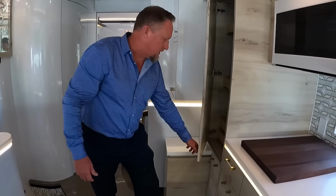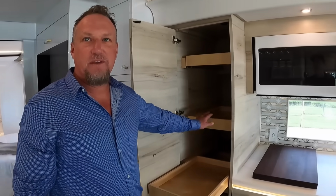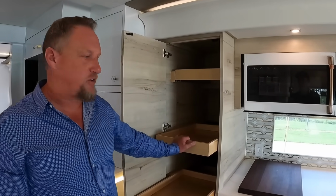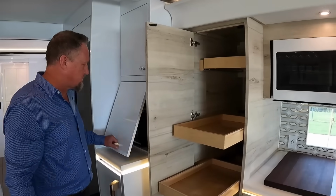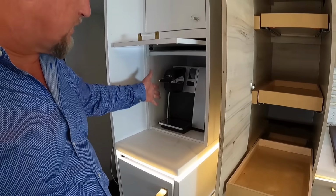And then another nice thing about a mid-entry coach is you come in right at the pantry. So when it's time, hey, I forgot the Fritos for the cookout, all that stuff is right there. Occasionally you need some caffeine while you're out there, so we have that.